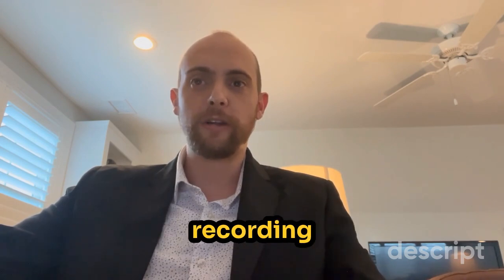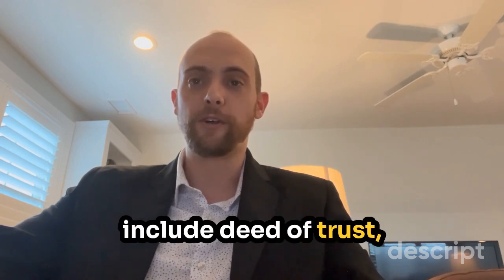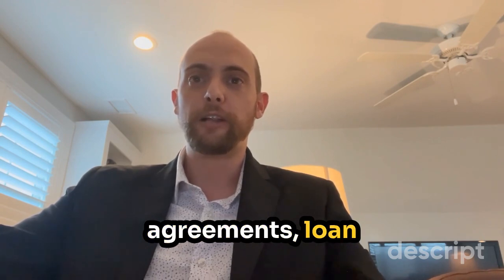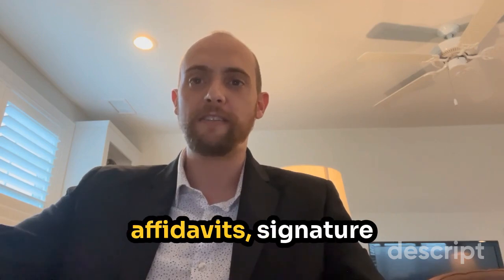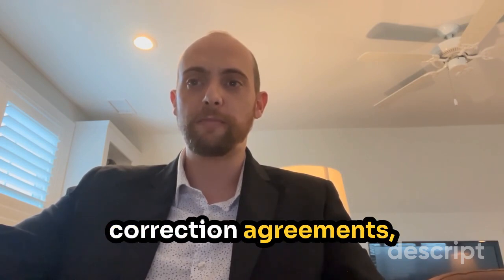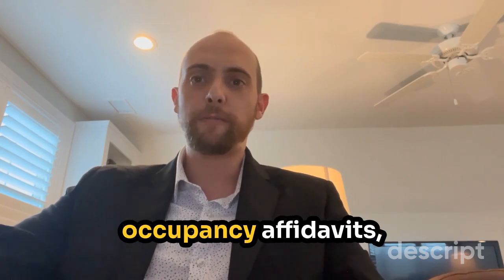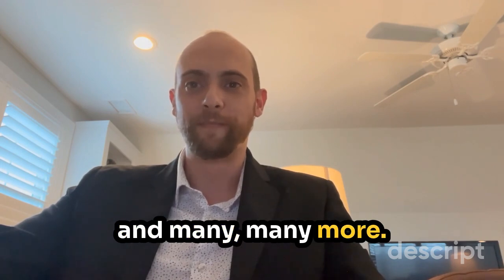Some documents requiring acknowledgements that have been encountered in loan signings include deed of trust, settlement statements, title affidavits, closing agreements, loan modification agreements, heirs and omission statements, owner's affidavits, signature affidavits, limited powers of attorney, correction agreements, compliance agreements, loan proceeds delivery instructions, occupancy affidavits, HELOC agreements, disclosure statements, and many, many more.